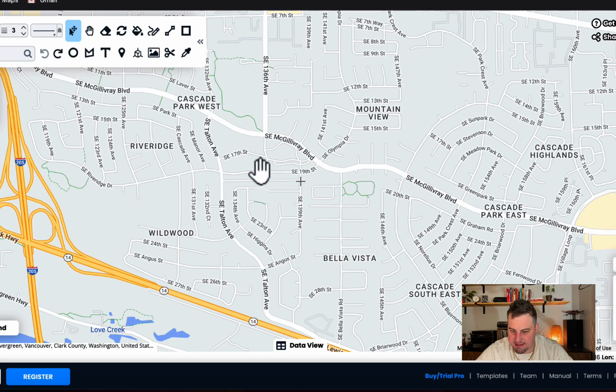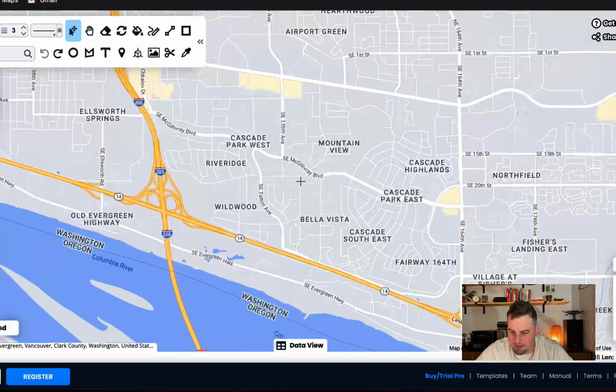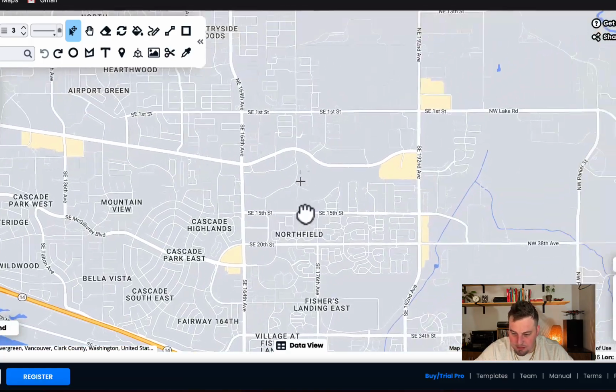And that's going to be Cascade Park. You're going to have really easy access to 205 and Highway 14 and 162nd, and it's going to be an amazing place to call home.